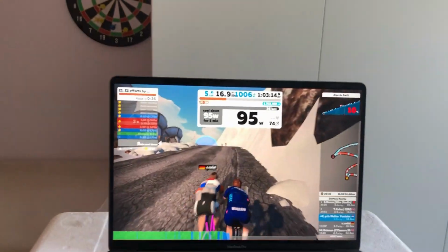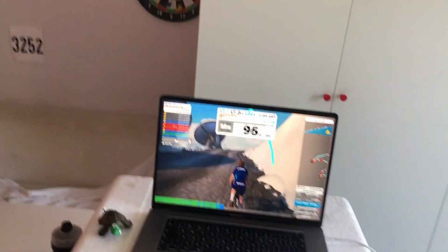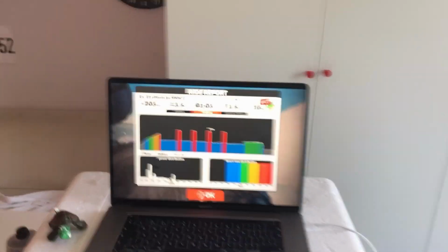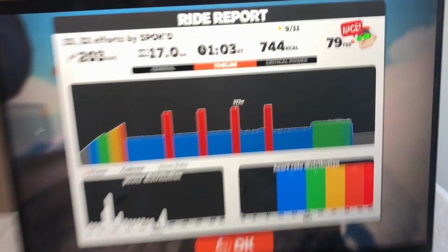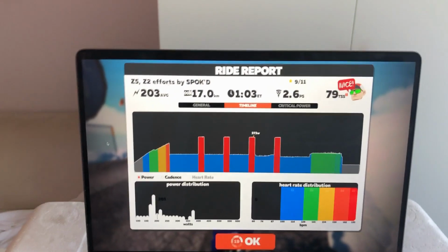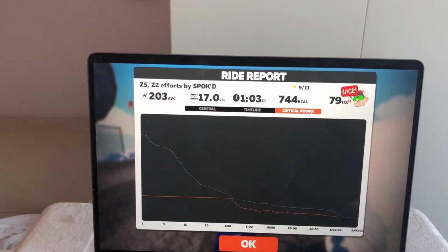Just coming to the end of the session there. Alright, there we go. There's the end of the session. Not too bad overall. At least we still got some stuff in the green at the end there, and it wasn't all put to waste. Yeah, so 9 out of 11 there on the stars. 203 watt average. And let's have a look at the critical power to see if that 340.